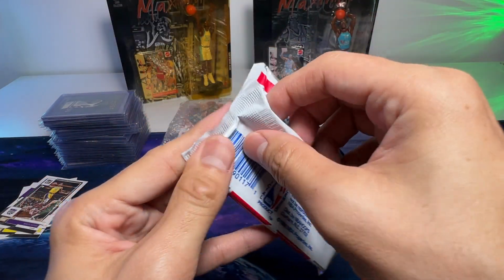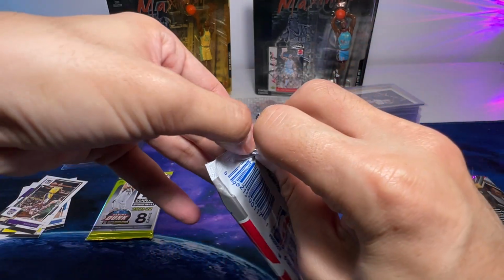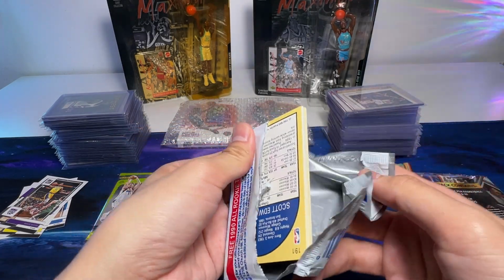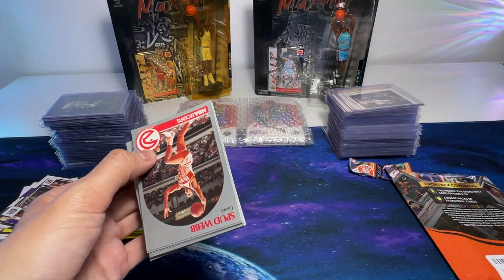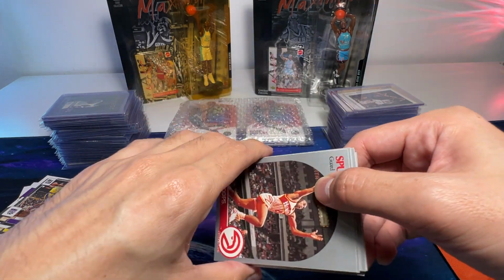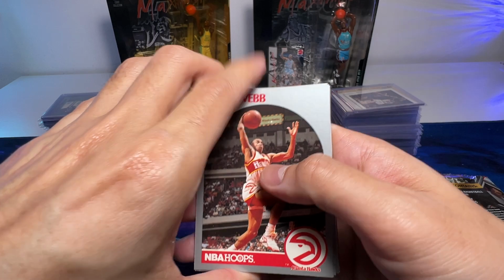We have just opened a box of 1990 NBA Hoops recently. It's not easy for me to get these cards because I'm actually residing in Singapore. So basketball cards are not like a huge thing in Singapore, to be honest.